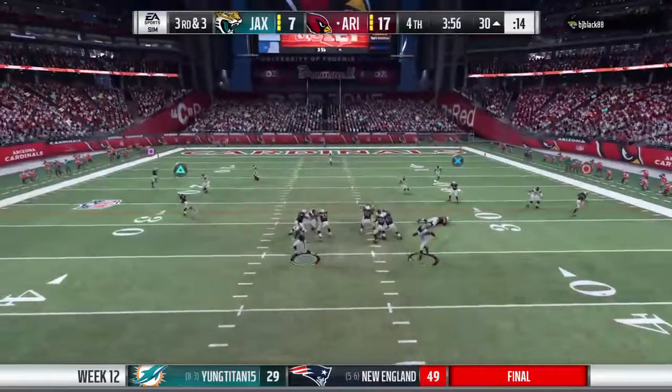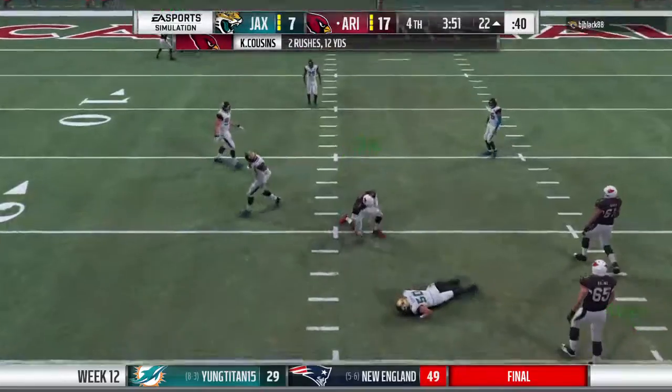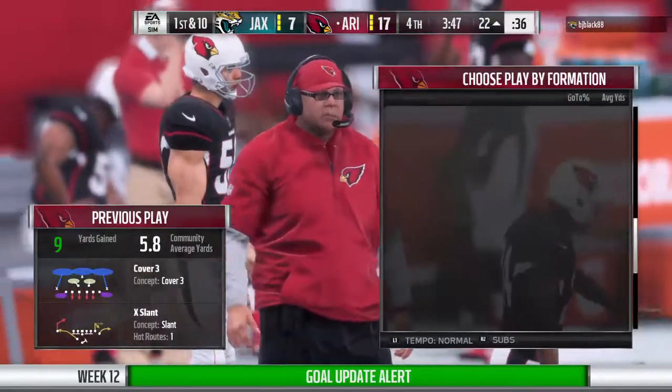Third and short yardage. Cousins forced out to his left. He can run for it, and he will. A good decision in the end to pull it and run. Gets him 9 yards and a first.